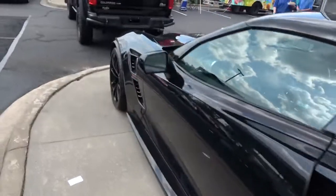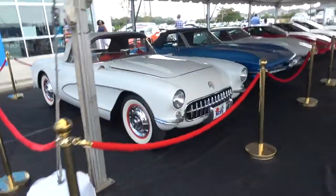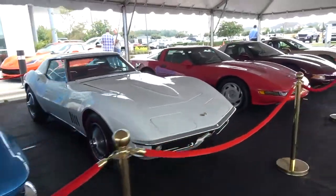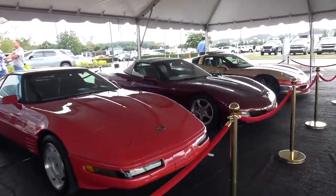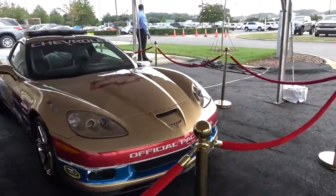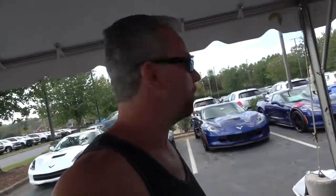There you go, there's more orange out there. See that? I'm gonna go look at the Corvettes outside as well. There's some out there. There you go, classics here. Just going down in different generations here.